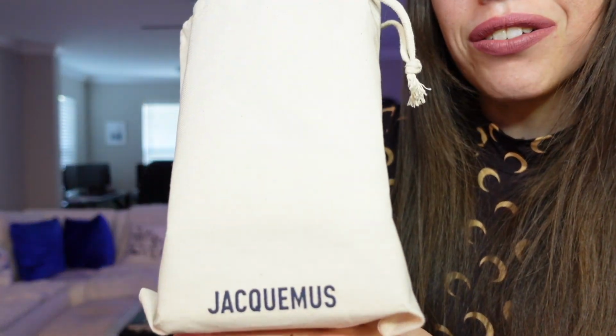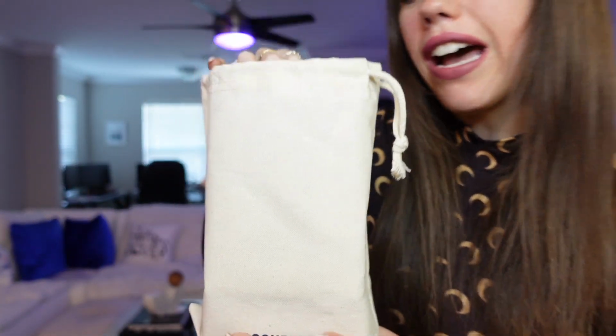Here she is. She is inside this beautiful little Jacquemus dust bag. I kind of wish that she came with a box, but she didn't. I wish she had though, because it would have been so cute. I really wanted to get another mini bag because, gosh, you guys, I'm all about the mini bags. I have my Pullman bag that's mini sized. I have this one now. I'm just all about that vibe. I love it so much. So here we go.